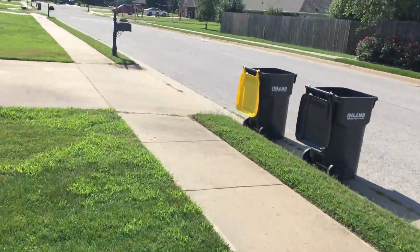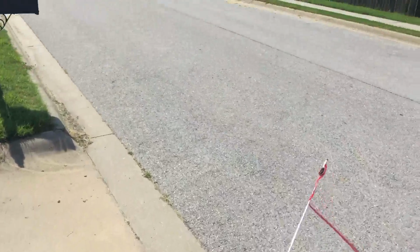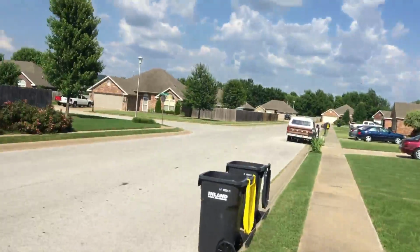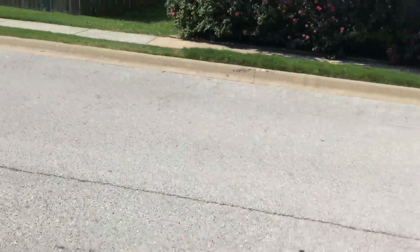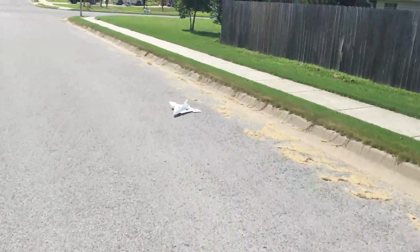Ooh, sounded like the battery died. But unlike the original video I uploaded, where from where I was standing here the thing just made it all the way down to that street, this time it actually decided to gain altitude.